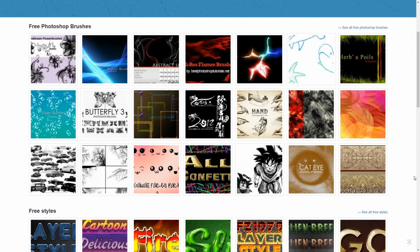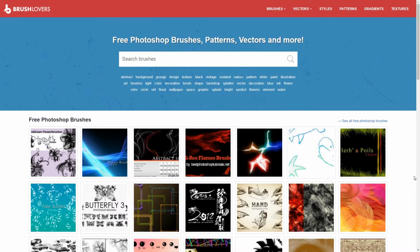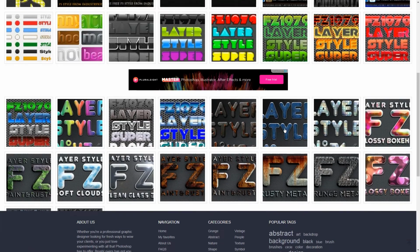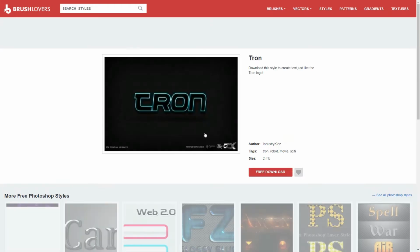Offers a huge number of Photoshop brushes, gradients and styles. Most of them are free for both personal and commercial projects and cover many different categories. With an account, you can even save your favorites.